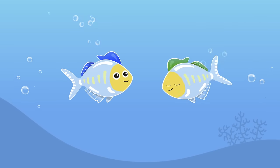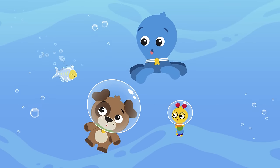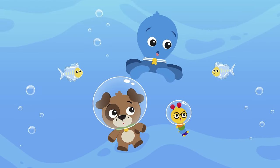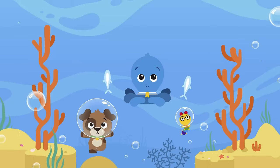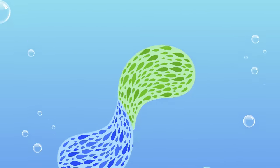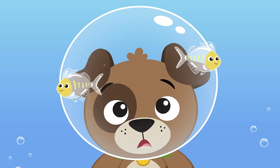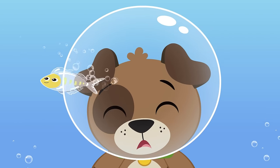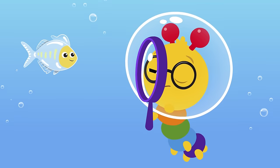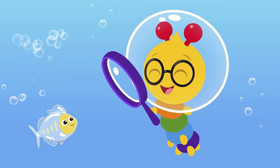Green or blue, let's take a look, which one are you? Green or blue, we can help you to get back to school. Fish are lost in the Pacific. They look almost the same. We need to find a difference, so that we can save the day.